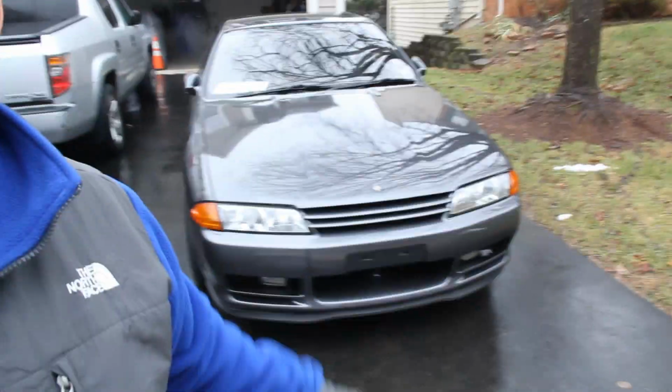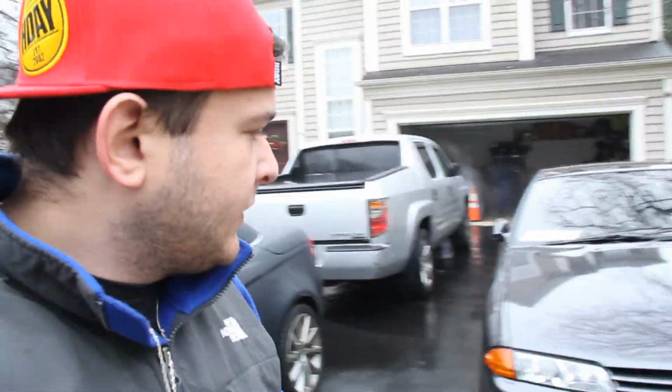A problem did come up with this car recently that I'm going to mention right now. I broke an exhaust manifold stud on it, so it's really low on power. It comes in boost really good, and then it just falls flat on its face after about 6 grand. So what I'm going to be doing with this car in the next few weeks or so is ordering some new exhaust manifold studs, new gaskets for the turbo and everything.